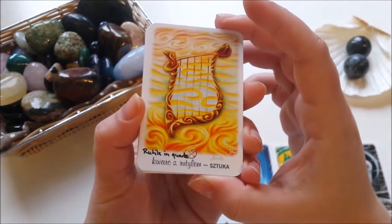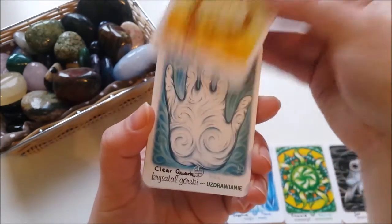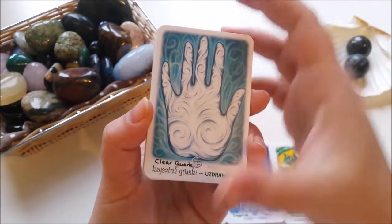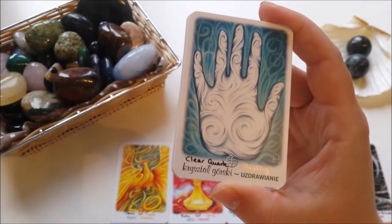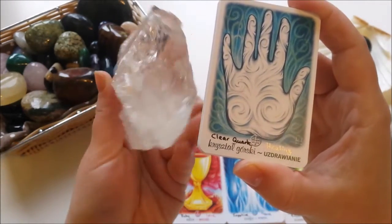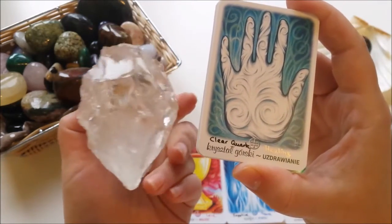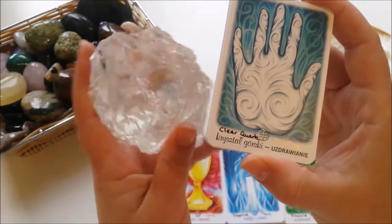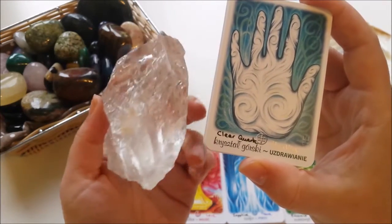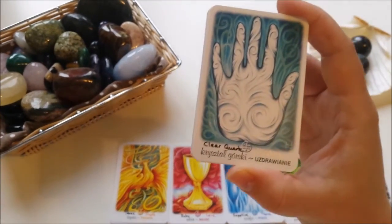The second is rutile in quartz, and the keyword is art. For clear quartz, you have healing. And I'm going to show you, since I own a stone that's fitting. This is actually a new large piece of clear quartz that I got quite recently. So love it.